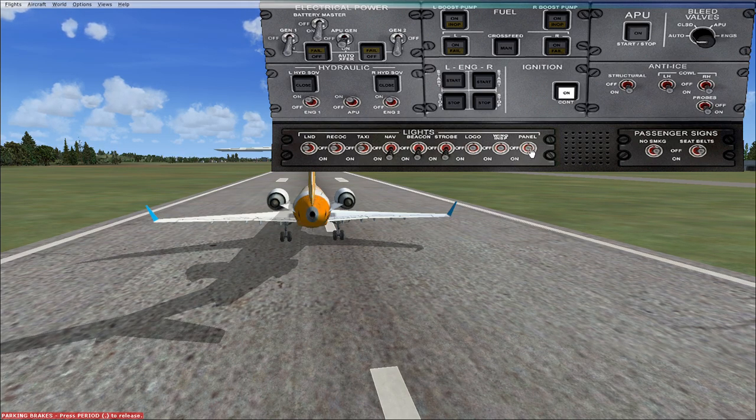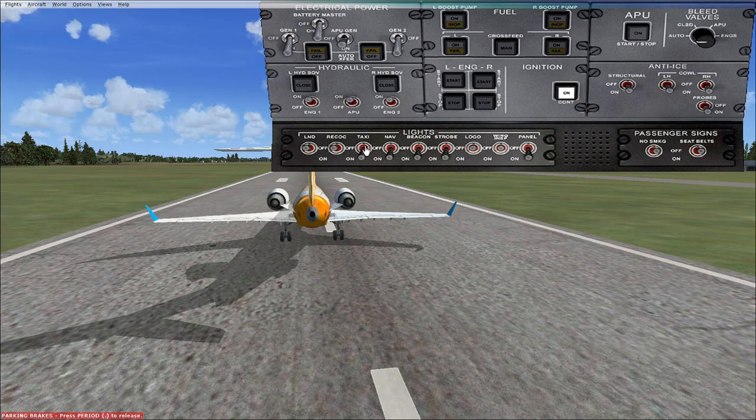Our initial climb will be to our cruise altitude of 6,000 feet, and the departure controller will probably tell us to make a left turn to the west. I'll let you know when to turn. You're over-controlling. Use less pressure on the stick.